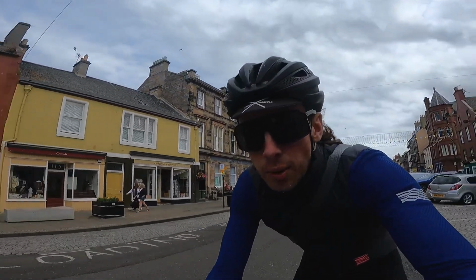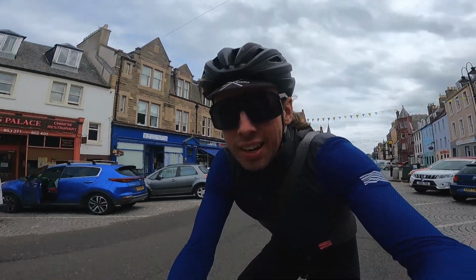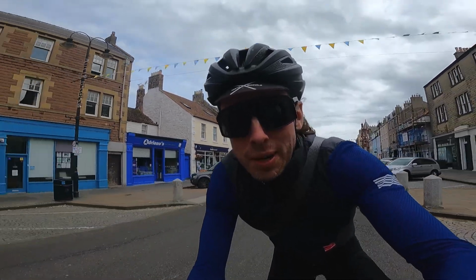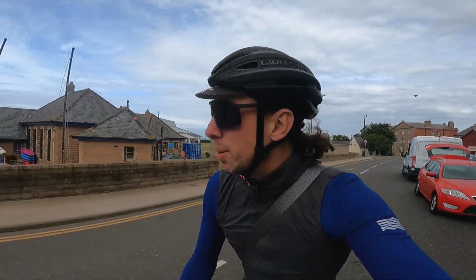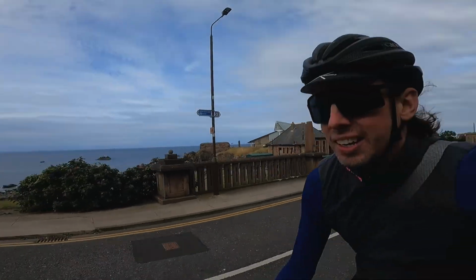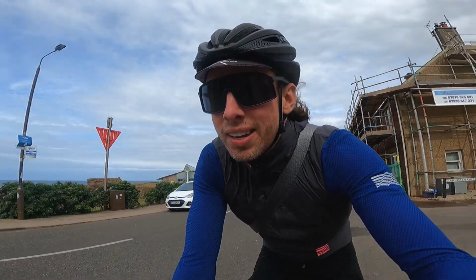So I can see straight away it's got a lovely town centre, loads of independent shops, lots of smiling faces, friendly people. It's gorgeous. The town centres are great, but oh wow, look at that. But I'm more interested in the outdoors. I want to see what sort of beaches and scenery we have up here.